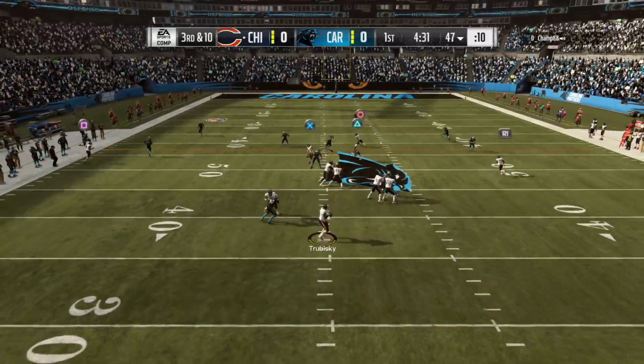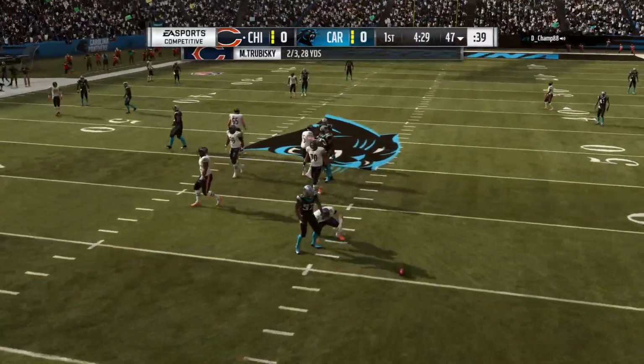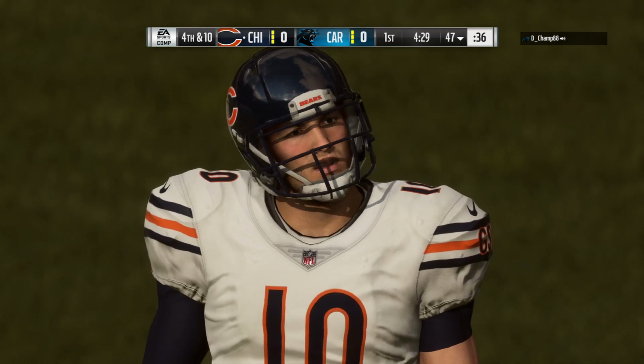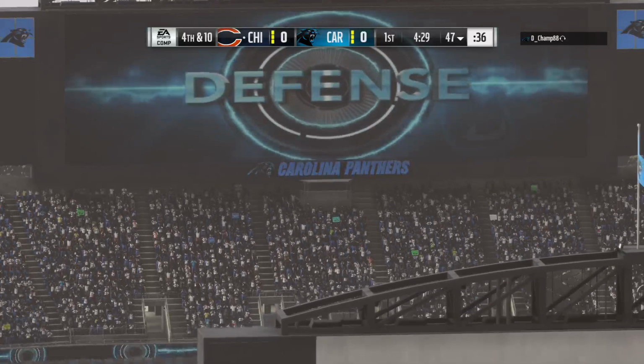On 3rd down, Trubisky. And that is incomplete. And 3rd down is a key down in any game you play. And 3rd down defense, something we've got to watch in this one. Got to be effective on the passing downs. That's a pretty good first step right there.